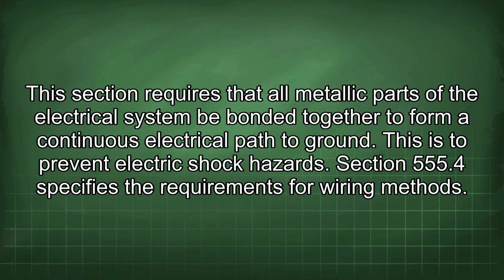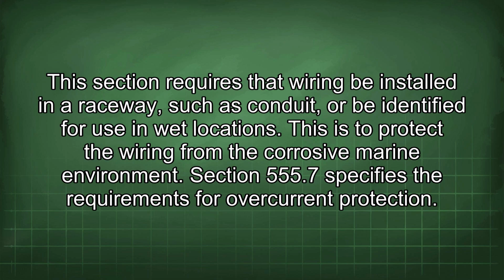555.4 specifies the requirements for wiring methods. This section requires that wiring be installed in a raceway, such as conduit, or be identified for use in wet locations. This is to protect the wiring from the corrosive marine environment.